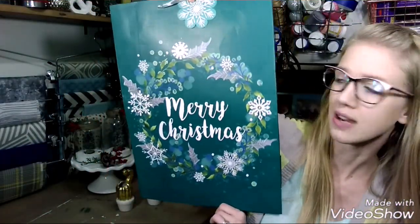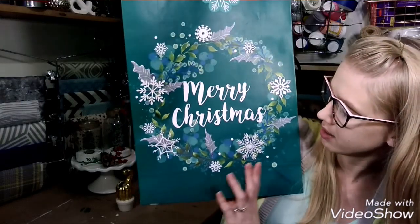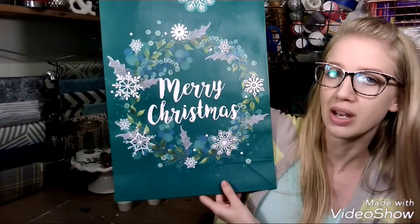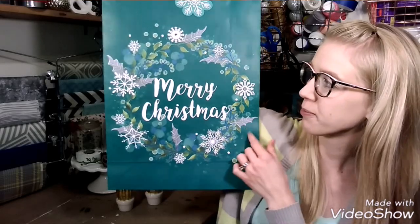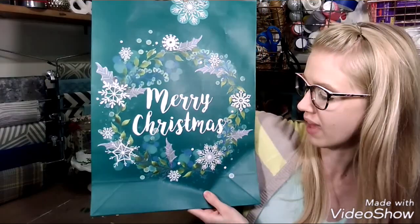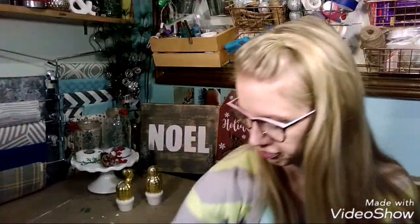And then before I get to the signs, I also got this gift bag. Merry Christmas. It is a green and teal type color. I have a lot of teal in my house, and so I was drawn to this gift bag. And I'm going to try and use this as a decor piece, so I will show that to you as well if it turns out the way it's supposed to.